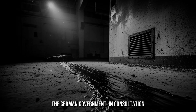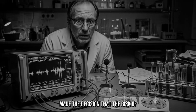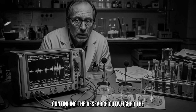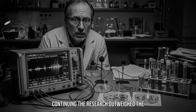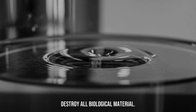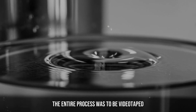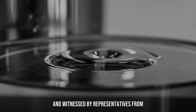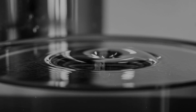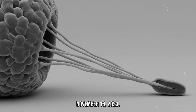The German government, in consultation with international experts, finally made the decision that the risk of continuing the research outweighed the potential scientific gains. Orders were given to incinerate the samples at temperatures high enough to destroy all biological material. The entire process was to be videotaped and witnessed by representatives from multiple governments. The incineration was scheduled for November 18, 2023.